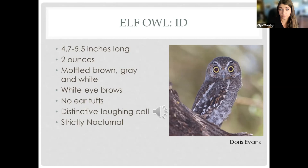They're overall mottled brown, gray, and white. They have white eyebrows and no ear tufts. You may not always see them. You are more likely to actually hear their laughing call. So I'm going to go ahead and play that so that you're familiar with what that sounds like.